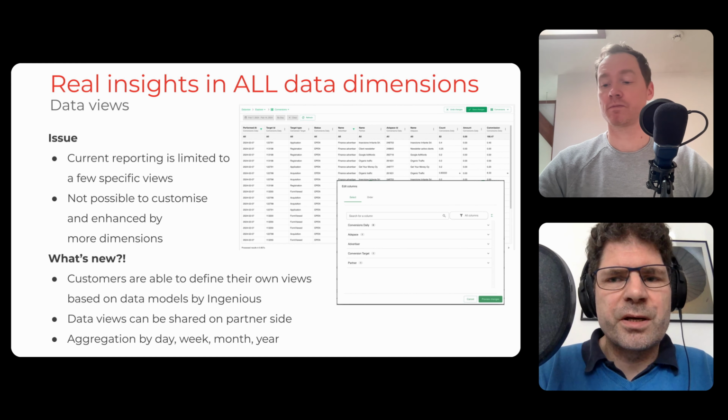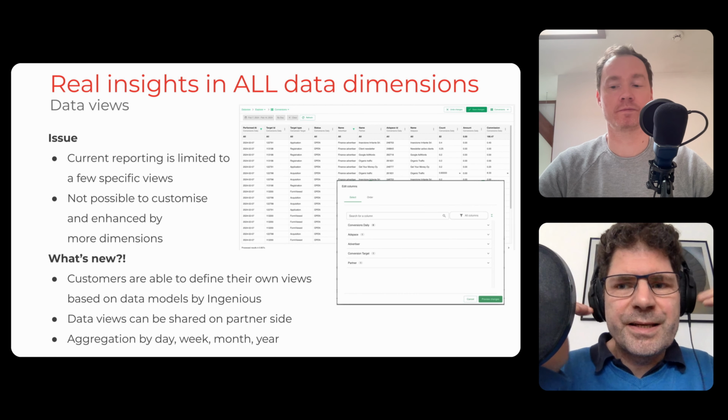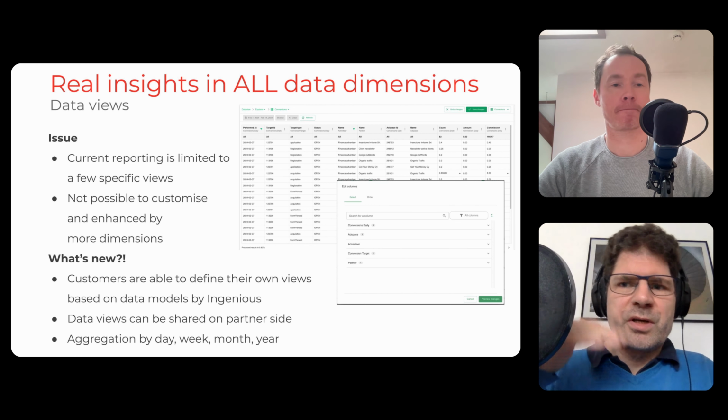All of this, and there are even many more dimensions to conversions and touch points, like the device, the tracking method, the location. Think of it as everything the shop transmits, everything the browser transmits, all the metadata that you have in your system, your categorization, your name, and so on.